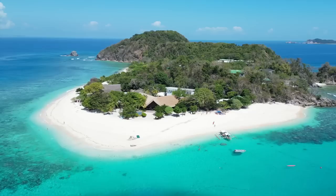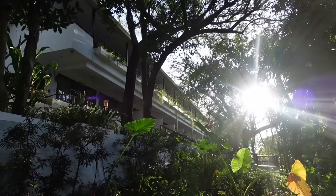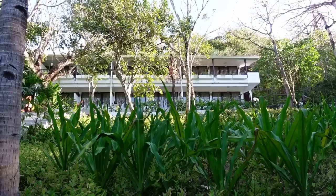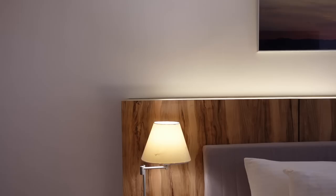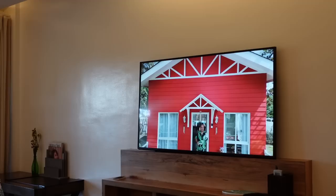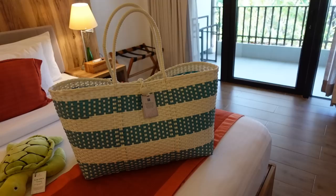So we're basically done with the tour and let's now go to our room. And we're staying at the Garden Suites. And our room comes with a smart TV, so you can watch YouTube or Netflix here. Of course, our room is air-conditioned. So our room comes with a king-size bed, and there's a bag that you can use throughout your stay here at Club Paradise. So they provide a care kit, anti-mosquito lotion, wet wipes, alcohol, and sunblock.